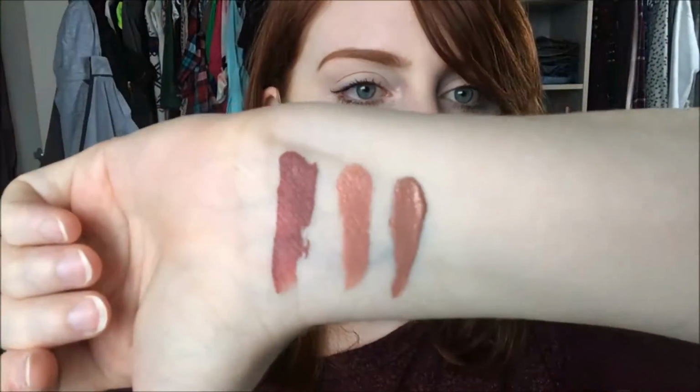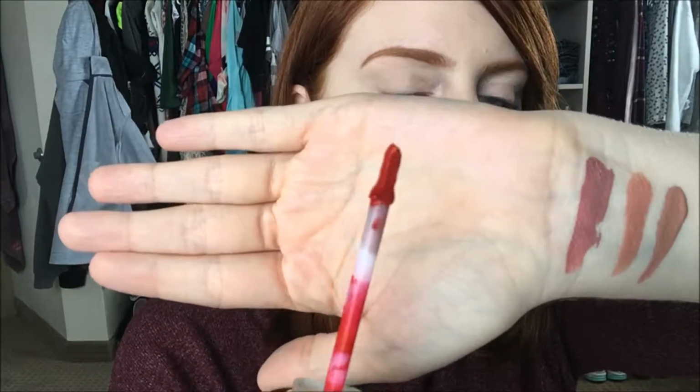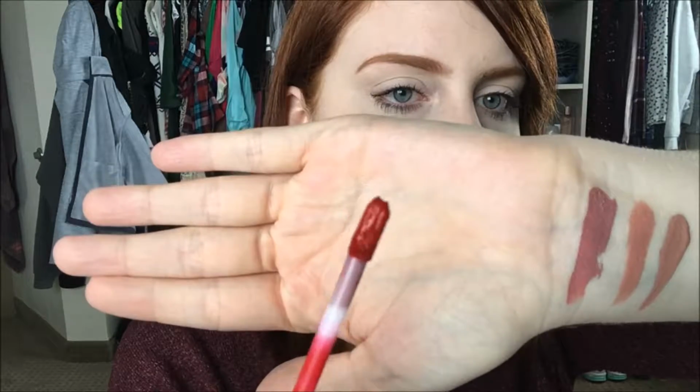So these are just the pinky nudes that I wanted to show you guys, and then the last three that I'm going to be showing are reds. The first one I want to show is the Milani liquid lipstick, and it is matte, in the number 40 Striking, and it is very drying. Unfortunately, this one does feel very, very drying, which is very unfortunate. But here's the applicator. It's a lot like the Stila, I think. Just very flat. There's no well.